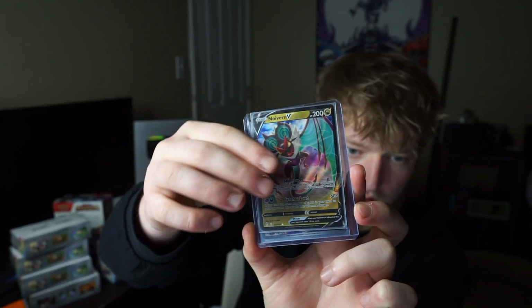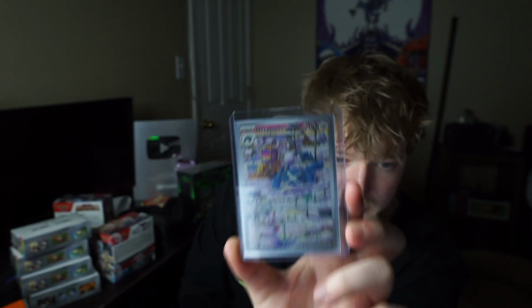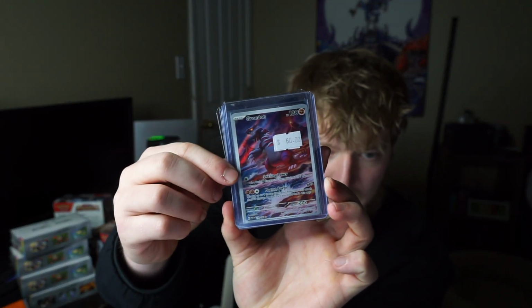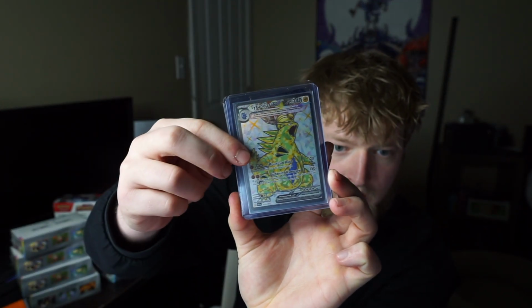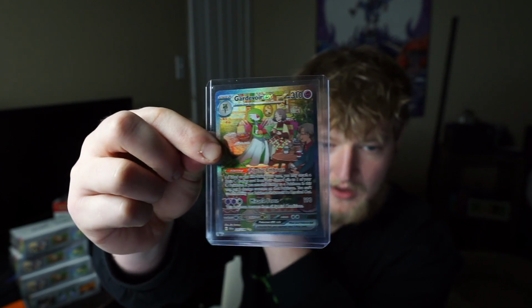Rotom V promo. Noivern V from Evo Skies. Metagross that I bought from, I think, Temporal Forces. One of the big boys that I bought. Groudon from Paradox Rift, the chase there. Pulled that Tyranitar. Bought that Drowsy. Bought this chase Gardevoir from Scarlet and Violet base.